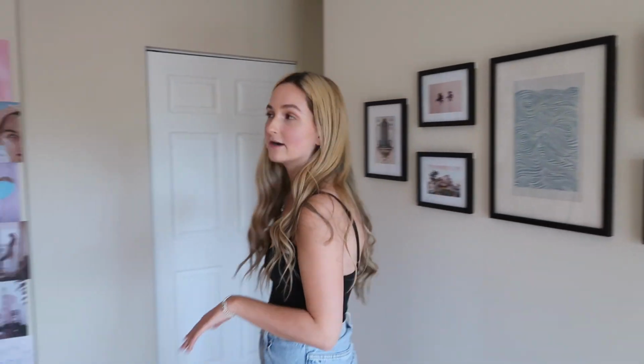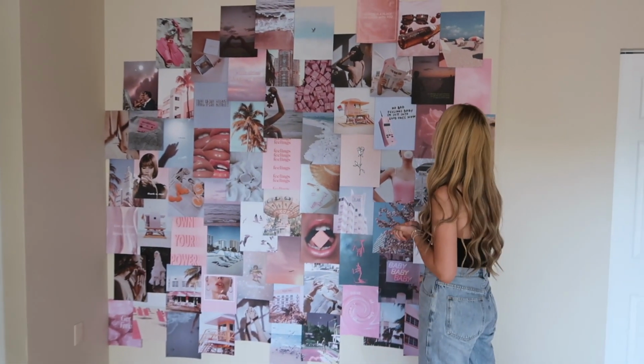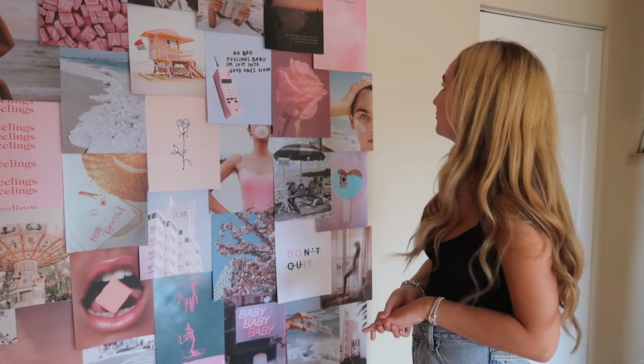And then the last little part in my living room is also the most recent addition, which I love so much. So this is the Teza Dream Kit. It took me 3 hours to put it on, but I think it's totally worth it. This is how big it is. In relation to me, it's pretty big.